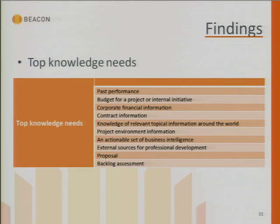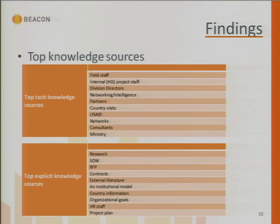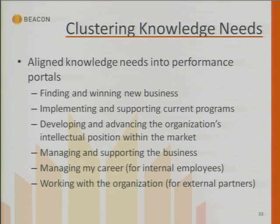So we took a look at their top knowledge needs as it started to distill down, and the top knowledge sources. What are the top explicit and tacit knowledge sources? Where's this stuff coming from? I mean, we're going to need to know that in order to be able to provide the access to folks, right? So this started to bring things into focus for us. We now understand where the knowledge is in the organization and how it flows. That enabled us to start what I call clustering. Right? We started grouping this knowledge, these top knowledge requirements, the top knowledge sources.